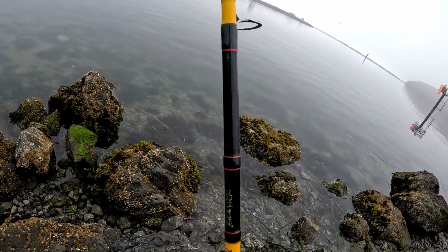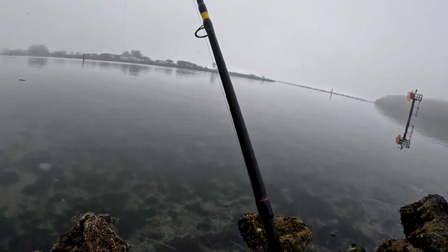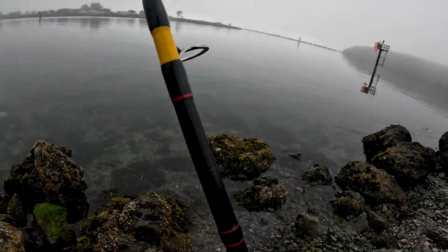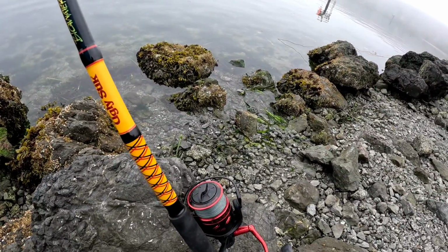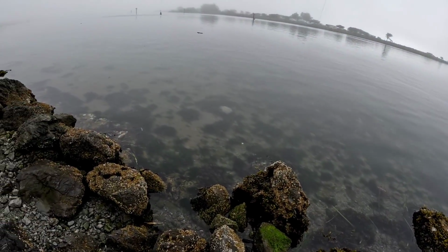And it's the big water, so it's definitely rated for it. And this reel is rated for casting, for pulling into ocean reel. Okay, tide is coming in.